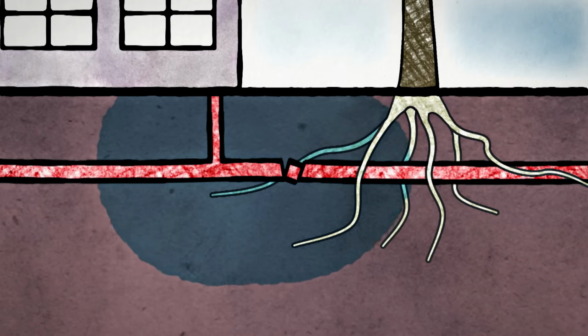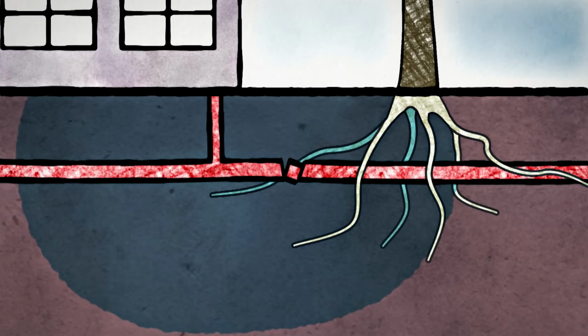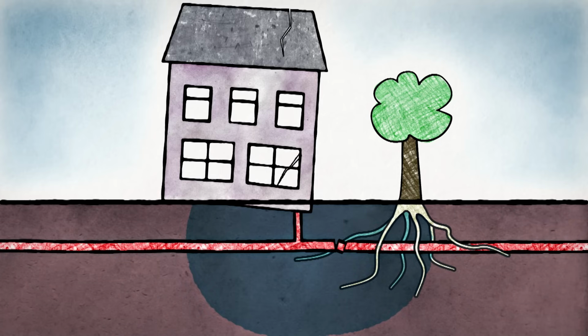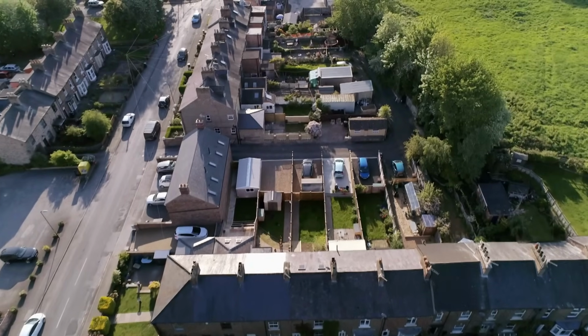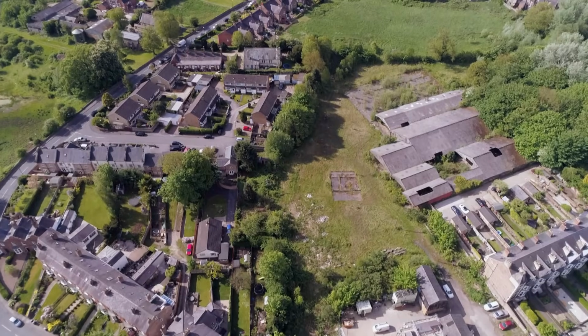If the leak is close to a building's foundations, it can have a devastating effect. With the damp soil unable to hold the weight of the building, the walls begin to sink into the softer ground, causing cracks to appear. A water leak above ground is bad enough, but if you've got one underground in a sinkhole area, well, that is going to be a disaster. Whatever the cause, local officials in Ripon keep a close eye on any suspicious movement.